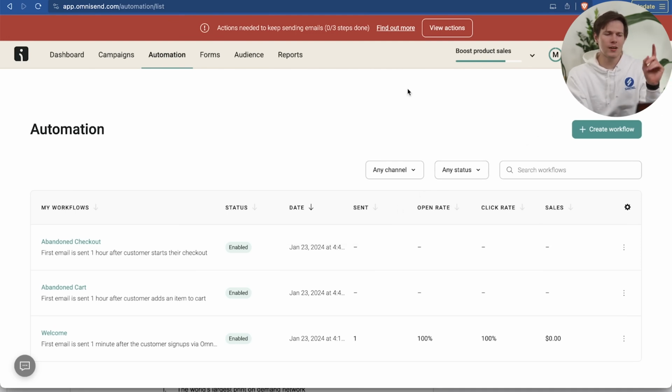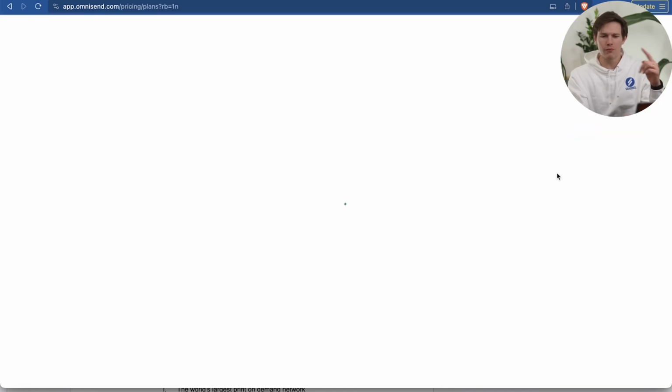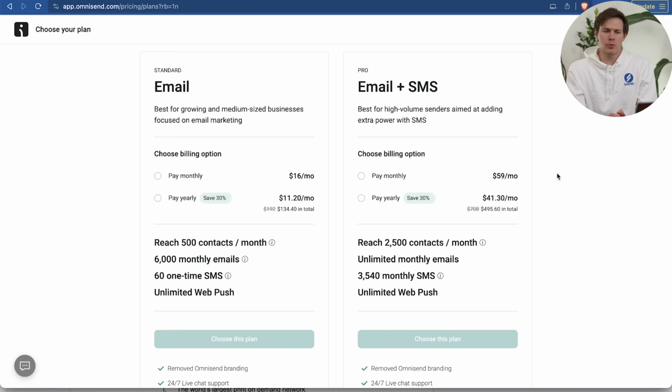Now, there is a limit on how many emails we can send with Omnisend using the free version. So right now we have 499 emails left, and we only have $1 of SMS credit. So if you view the plus plans, just click on View Plus Plans, you'll see that you can pay monthly or pay yearly. It's $11 a month. So $11 is $11. It's not negligible by any means, but honestly, I've used a lot of different email servers out there. A lot of them are a lot more expensive than this. And the functionality and integration and just how well this functions with Shopify, I think it's hands down worth it.